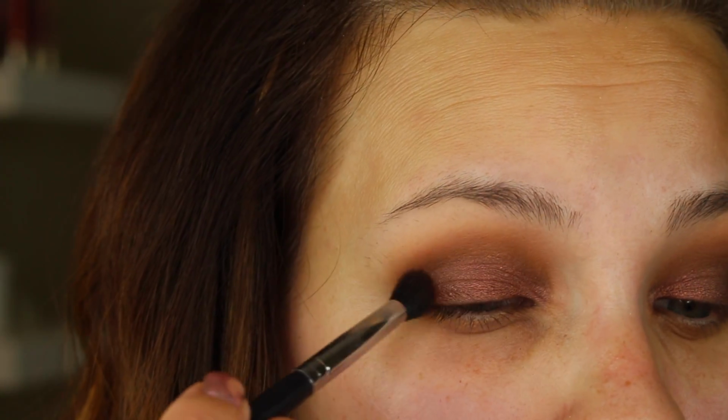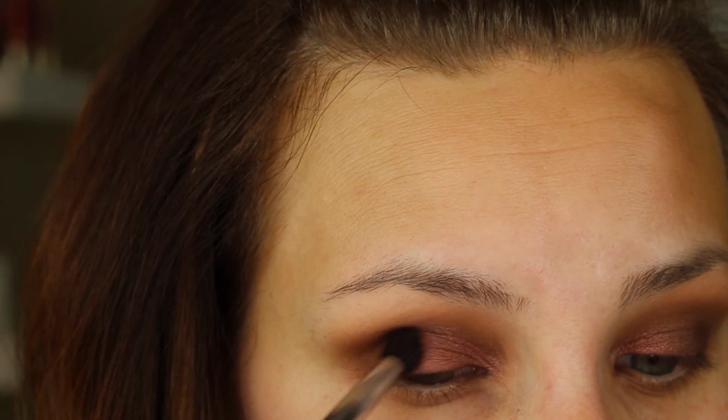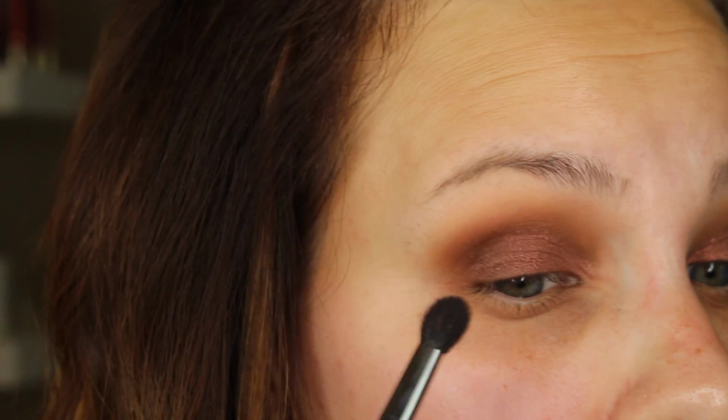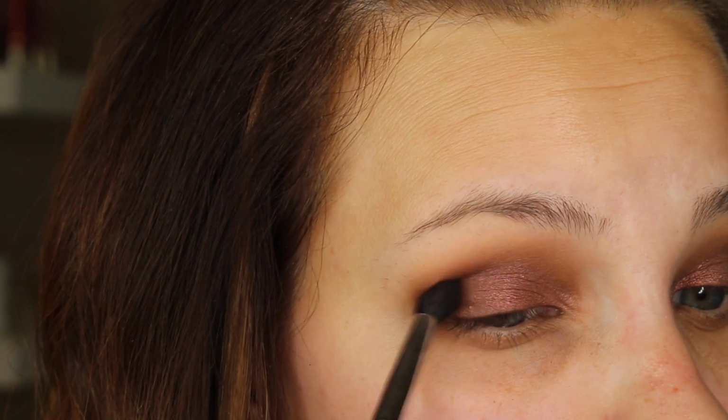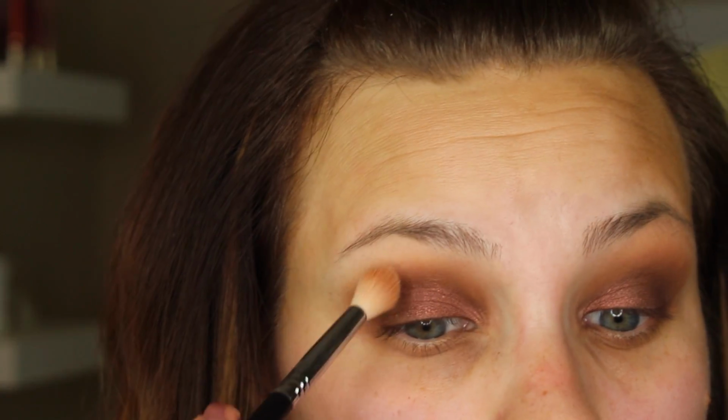Then going into Cherry Cordial, I am going to deepen up the outer V and pull it into my lower crease as well. I'm not going to go up too high with it, but I am going to put it up into the crease a little bit, and I'm really going to focus it on the outer V. And then just whatever's left after I have it on the outer V, I'll pull it into the crease. So I'm not going in with a lot of product into the crease.